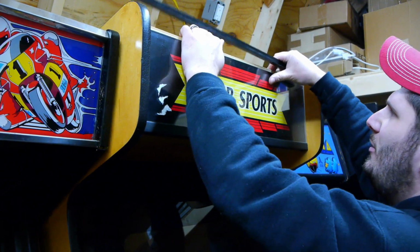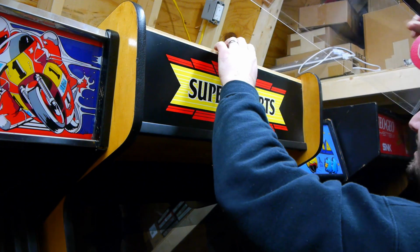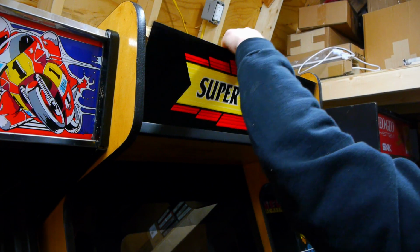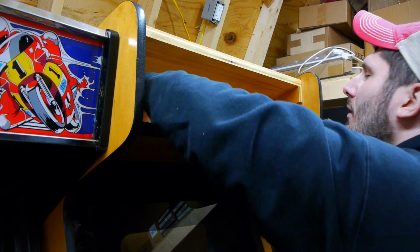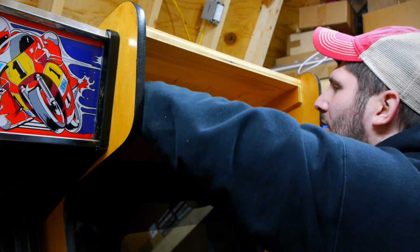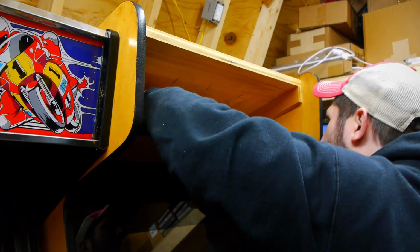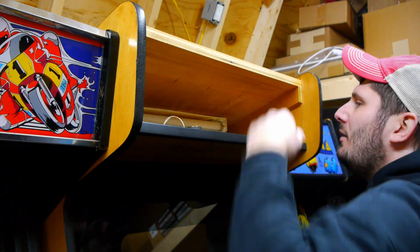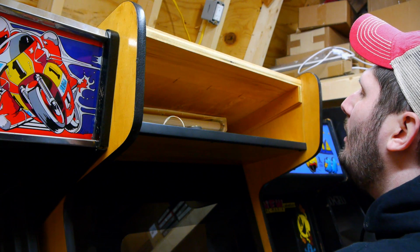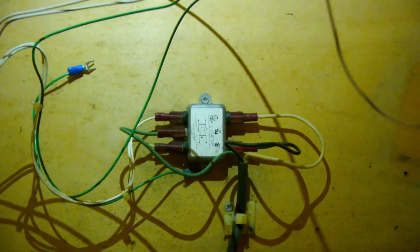So this light fixture for the marquee, I had tested it out and I believe it wasn't working. I'm just trying to take a look up in here. I put a new bulb in. It looks like something in here had burnt out at some point. Hopefully that speaker still works. So I'm just trying to figure out what I have going on in here.